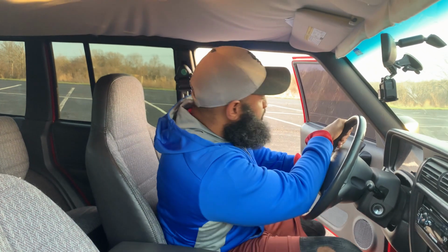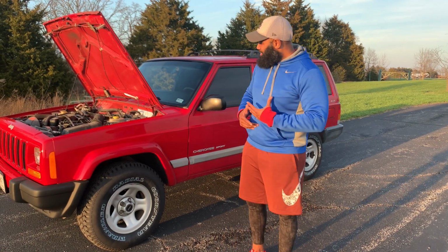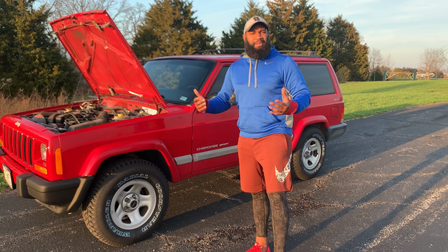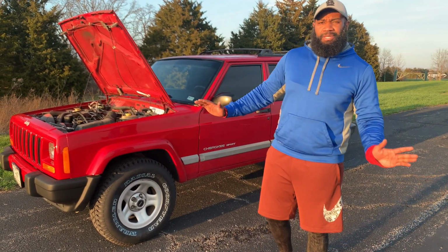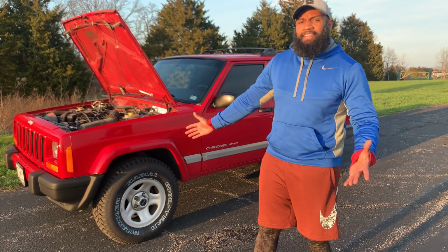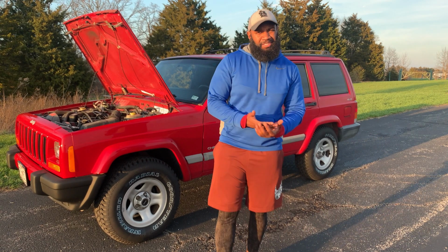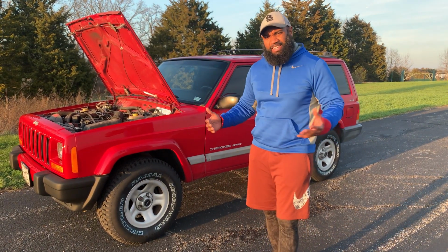Now we'll go to the exterior, what I don't really like about this car. With it being a box on wheels, there's no aerodynamics to it, so gas mileage is shot on this. But then again, you don't get a Jeep for great gas mileage. On the flip side, it's a guzzler, but you could put regular gas in here, no premium. Just regular unleaded, 87, and you're good to go.